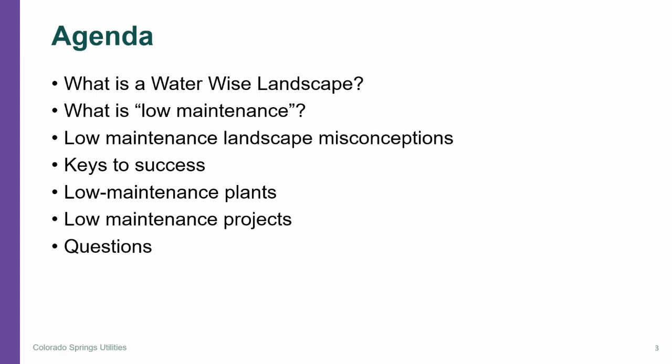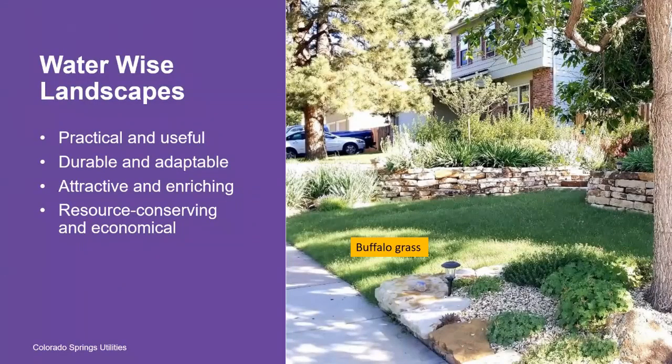We're going to focus on the low maintenance aspects of that, but there will be design concepts talked about, as well as some misconceptions, and we'll talk about what we mean by a water-wise landscape as well a little bit. We'll first just define what a water-wise landscape is in our definition at Colorado Springs Utilities. It is not a landscape that is just rock and with very few plants, that is maybe not requiring any water. In our climate, having a successful landscape that's attractive, that adds value, that provides something useful and durable and attractive does require some supplemental irrigation.